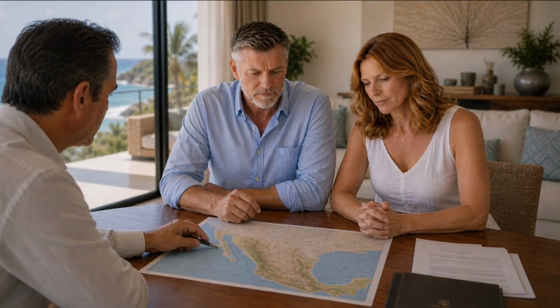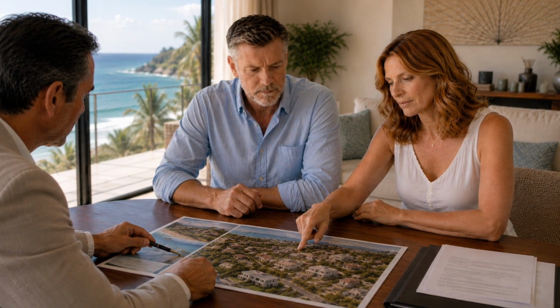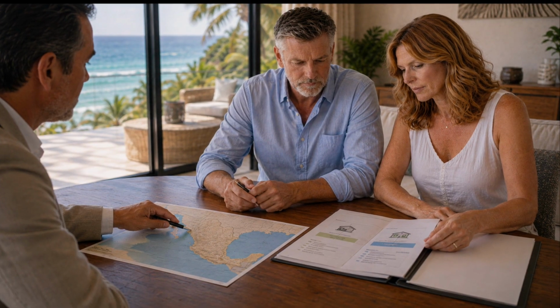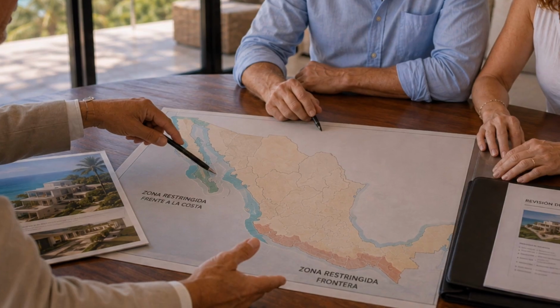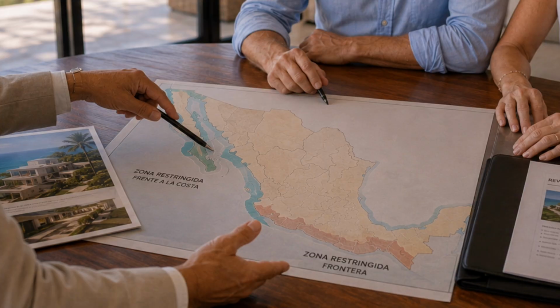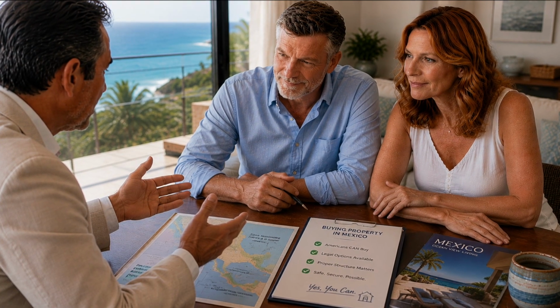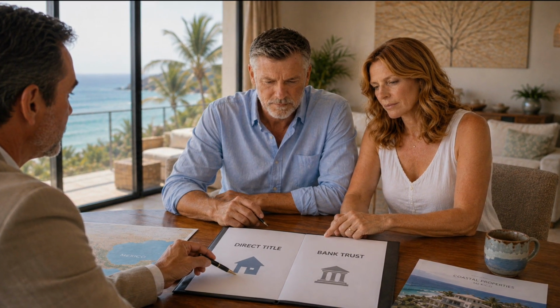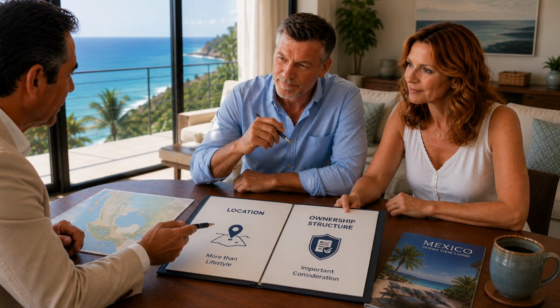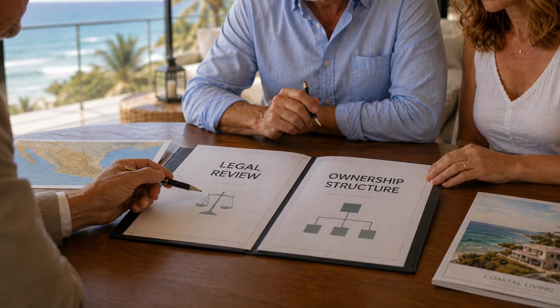The second thing to verify is the location. And I do not just mean whether the neighborhood looks nice. In Mexico real estate, location can affect how ownership works. A property near the coast or near the border may fall inside the restricted zone. That does not automatically mean Americans cannot buy, but it may mean the ownership structure is different. That is why location is not just a lifestyle question. It can also be a legal and structural question.